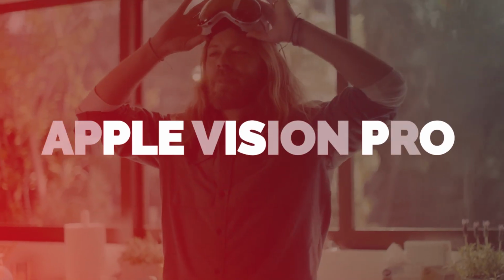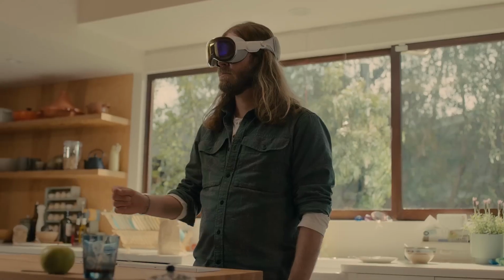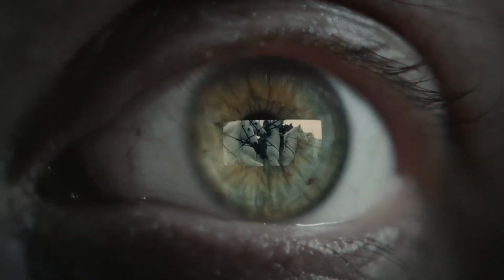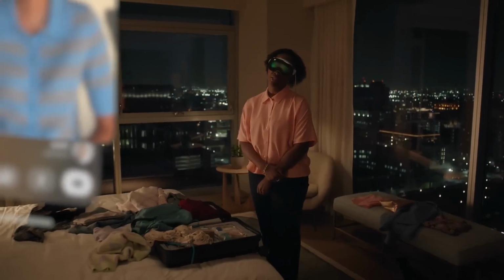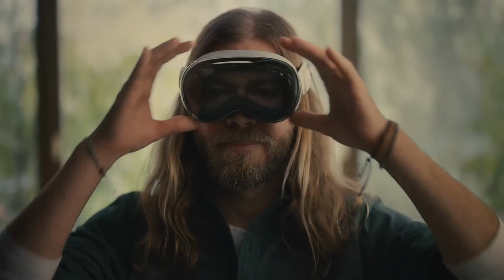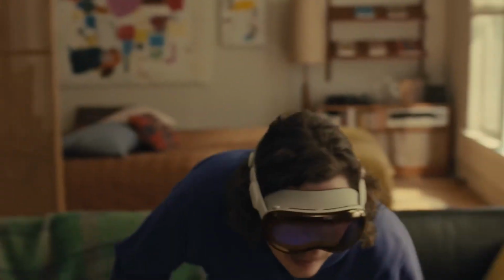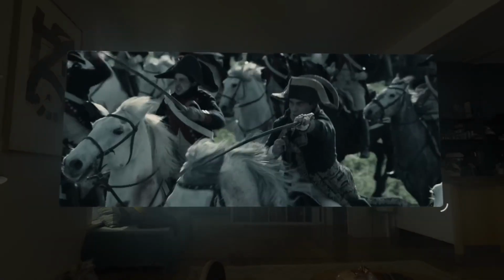7. Apple Vision Pro. The Apple Vision Pro connects the digital and physical realms, allowing interaction with apps, entertainment, and more using your eyes, hands, and voice. With a dual-chip architecture and spatial audio, it offers an immersive experience. Retailing for $2,999. It's the cutting edge of computing.